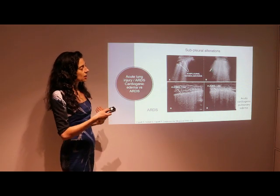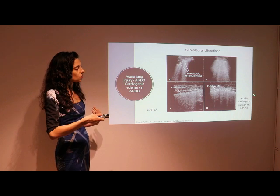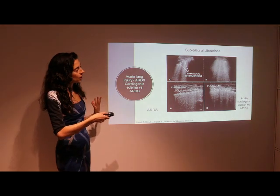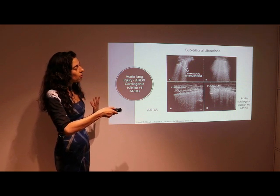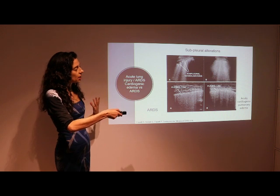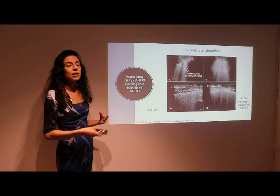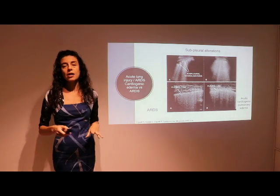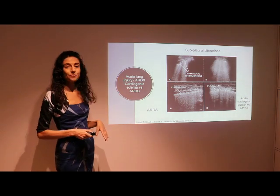While in the case of acute cardiogenic pulmonary edema, we have the thin and smooth pleural line and multiple B lines which are diffuse and all over the lung fields that we study.